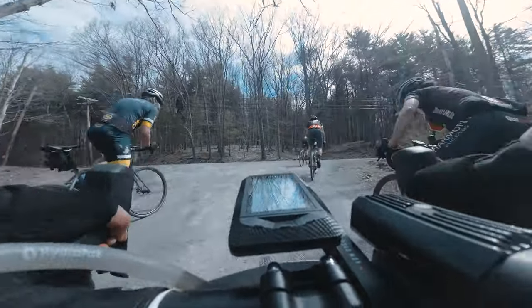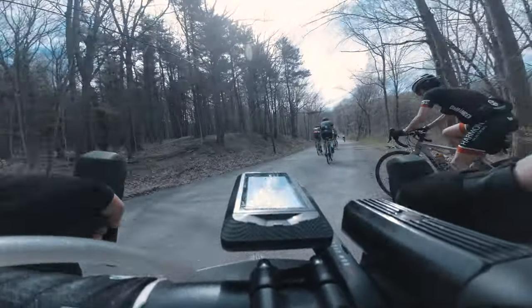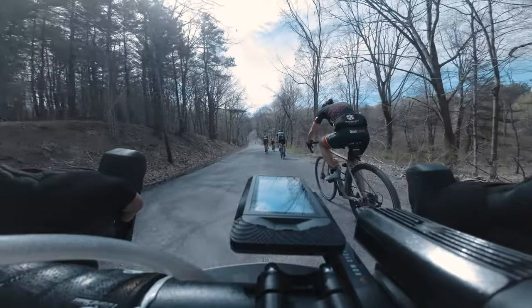I was pretty proud of myself for managing my efforts on the climbs. I did enough to keep up with others, but not too much where I burned too many matches.